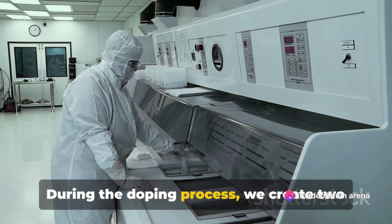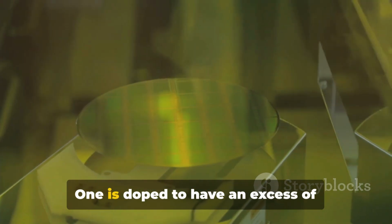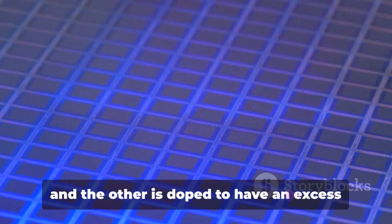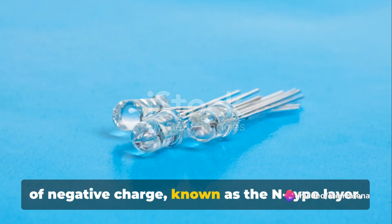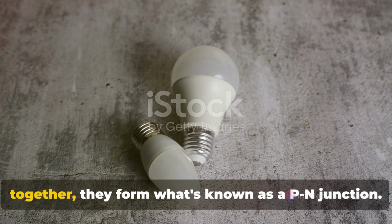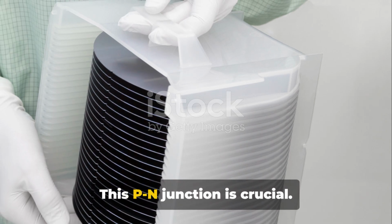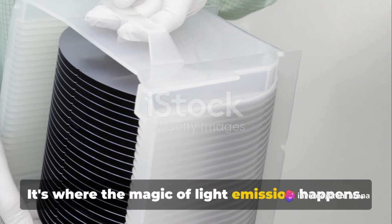During the doping process, we create two layers of semiconductor material. One is doped to have an excess of positive charge, called the p-type layer, and the other is doped to have an excess of negative charge, known as the n-type layer. When these two layers are brought together, they form what's known as a p-n junction. This p-n junction is crucial. It's where the magic of light emission happens.